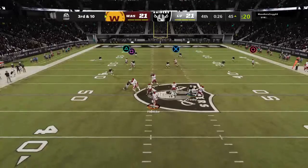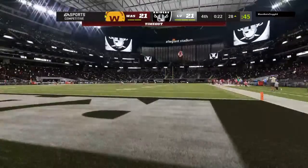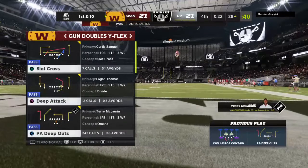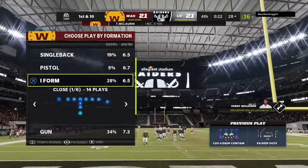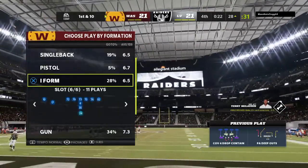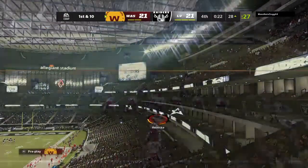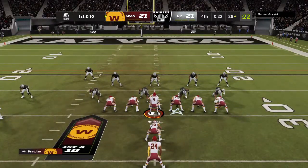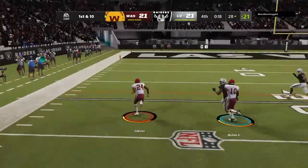On 3rd down, Heineke. That's complete. Terry McLaurin with it. And Washington now going to use the first of their 3 timeouts as they stop it with 22 ticks to go in the 4th. So signs of life in what's been a dormant offense in this second half. Here's 1st and 10. They'll try the left side with Gibson.